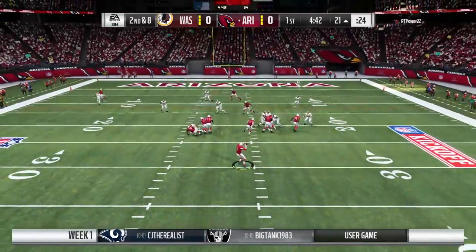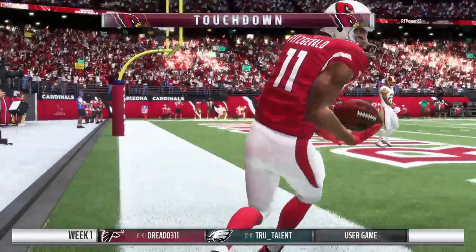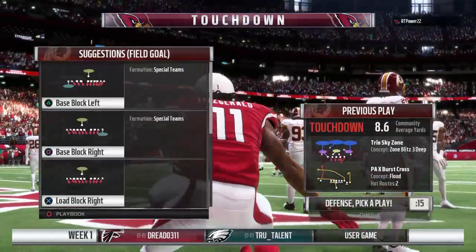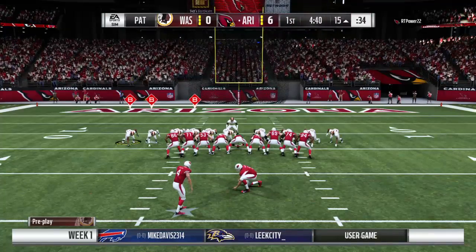They go play action. It's Rosen. Josh Rosen put that one in the trophy case, his first NFL touchdown pass. And they are able to strike first here on their opening drive.